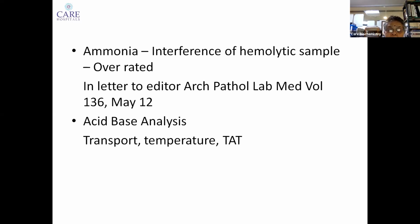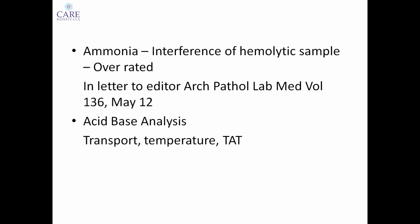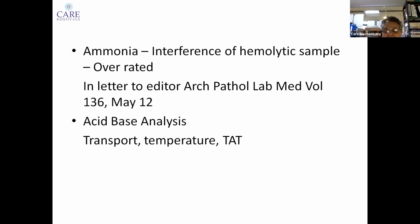So if you are able to send it in a time process of say 10 to 15 minutes, and wait for a report within 6 minutes of what you have drawn, then you can do it even on ice or without ice. But this is a debatable topic, and each laboratory has to find out for themselves from where the sample is coming. Are they able to give a perfect turnaround time, or is it just kept like that?